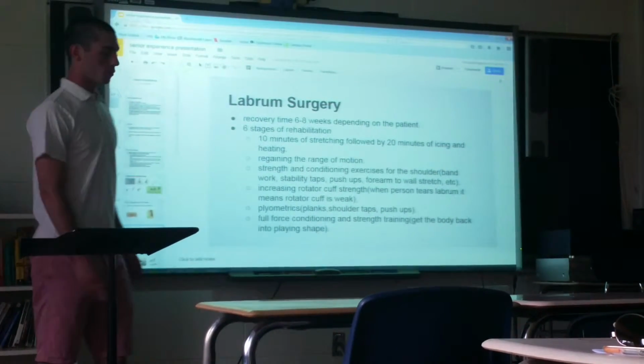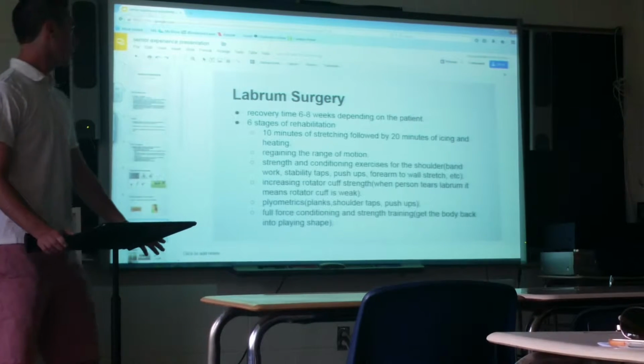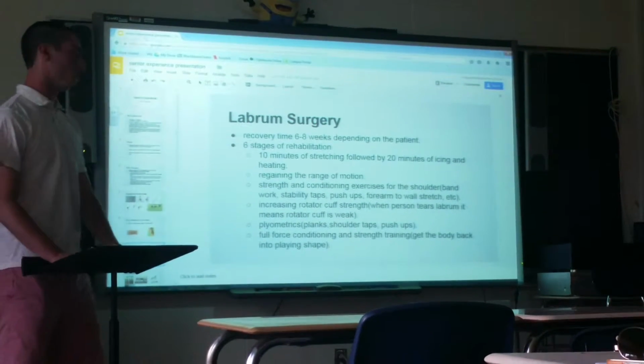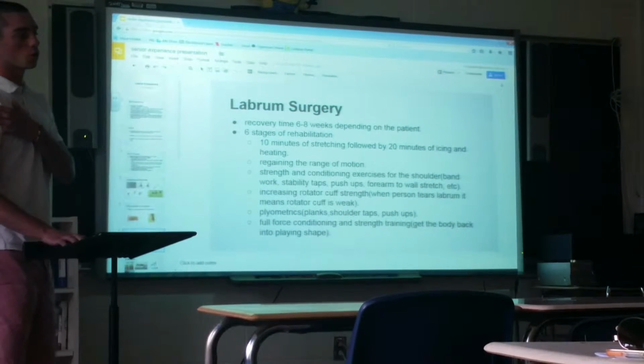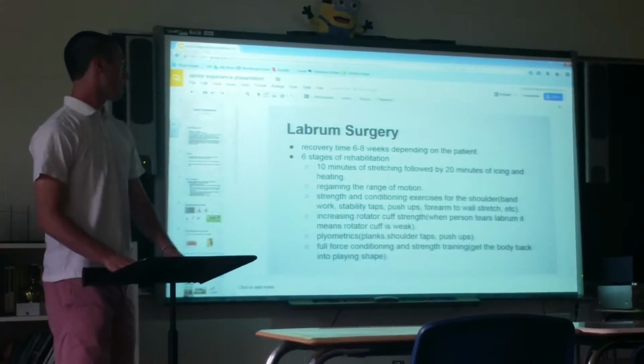So the next one is labrum surgery. The labrum is right in your shoulder. That's 6 to 8 weeks, depending on the patient. There's 6 stages of rehab for this if everything goes right. To start, you do 10 minutes of icing followed by 20 minutes of heating. That allows the ligament to grow and expand into the shoulder, and then the icing allows it to solidify and all the muscles around it to close up.